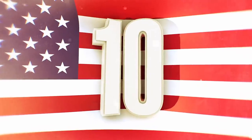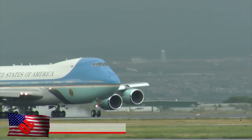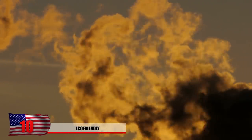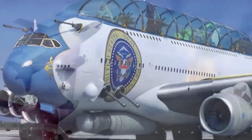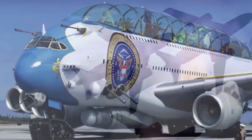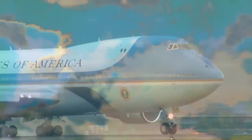Number 10. Eco-friendly. The president can't just go around to every country he wants to and spew a bunch of toxic pollution into the air just because he's the president. In any case, we tell other countries at least that our presidential jumbo jet is completely eco-friendly and emits 16 tons less CO2 per trip over the typical 747-200. That would require about 13 acres of American National Forest to purify that much each year.